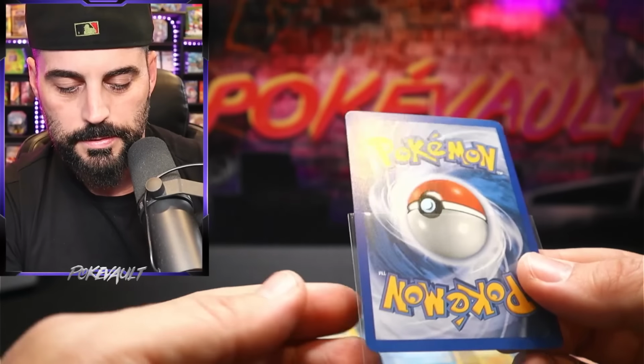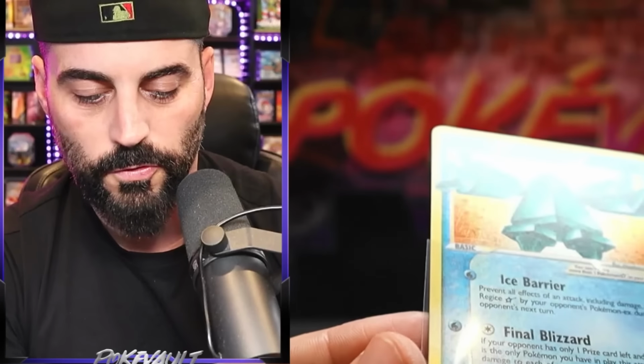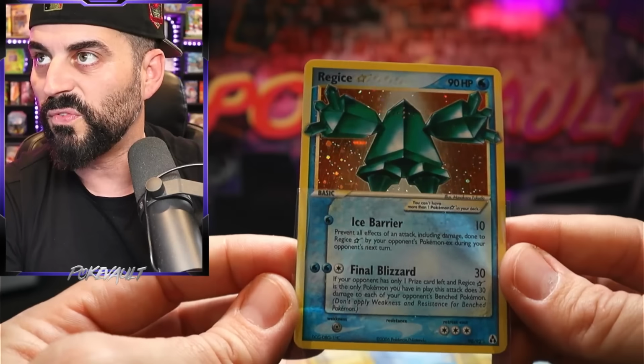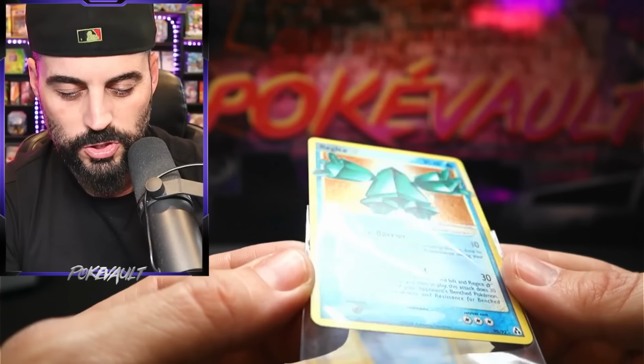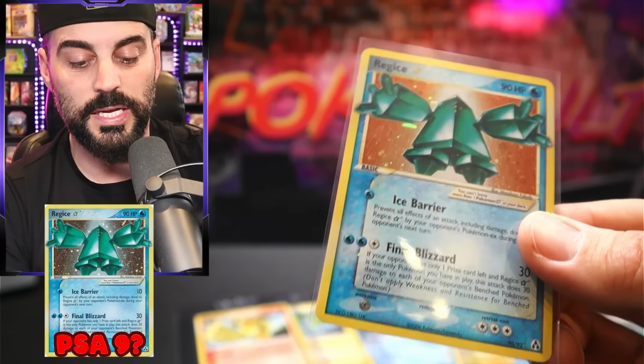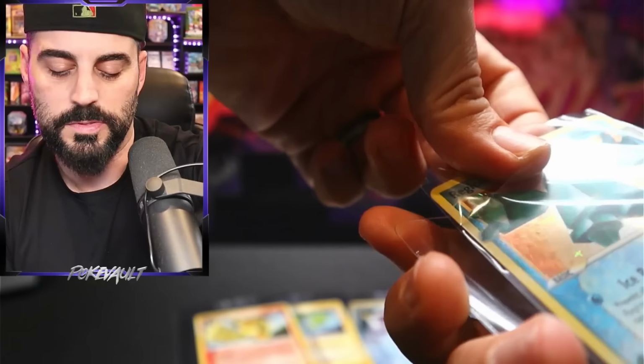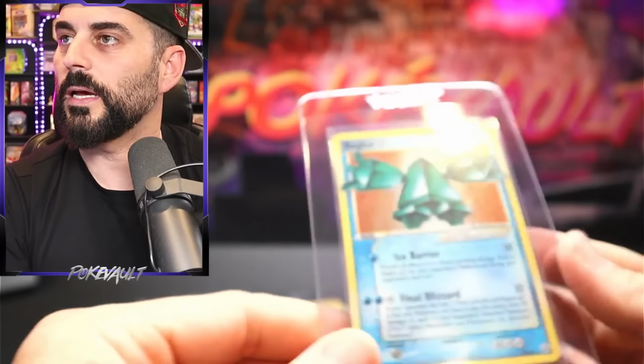All right, let's talk about the Regice. We got a ding. Other than that, back looks very, very nice. I see 2 dings in the top right and left. Centering on the front looks damn near perfect. Very good centering on the front. Not one scratch to speak of. I'm going to give this a slam dunk 9. 2 dings on the back. Slam dunk 9.